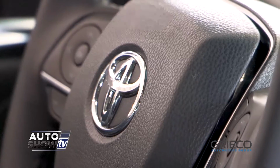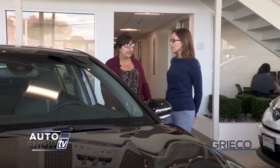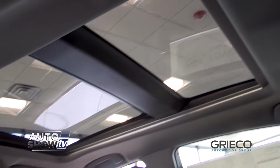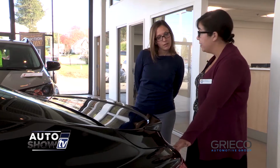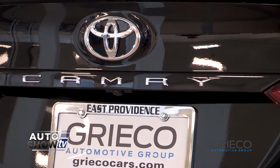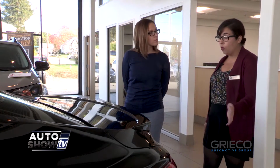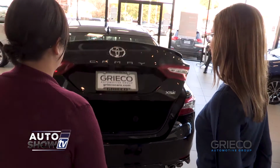For the first time ever, it's a dual panel panoramic roof. It's available on XLE and XSEs. It'll give you a great view. That's really nice. So another thing I wanted to show you, the back of the Camry has LED taillights. The Camry logo's been totally redesigned as well to give it a little bit more style. Has dual quad chrome tip exhausts, and in true Camry fashion, functionality. The trunk has gotten bigger than ever.